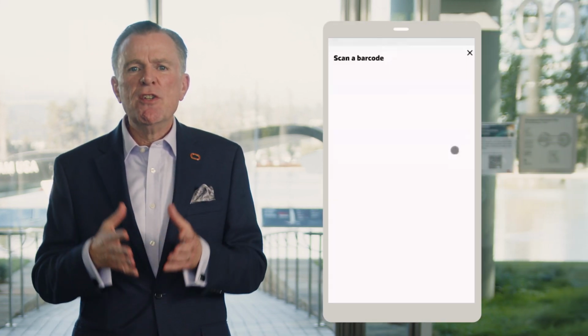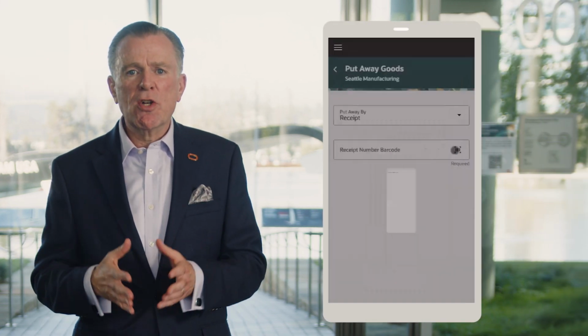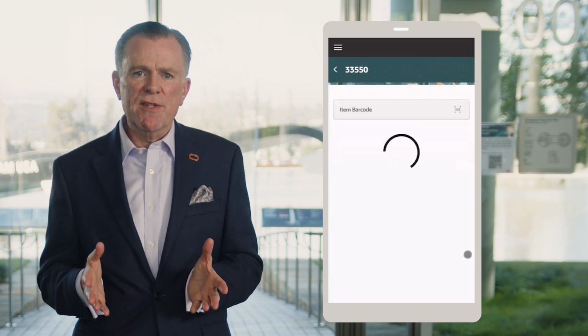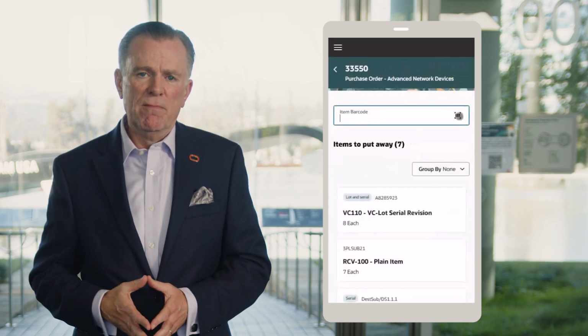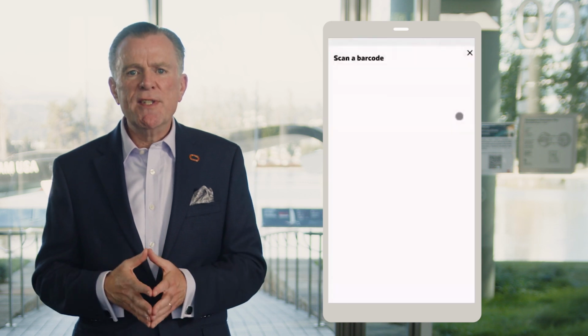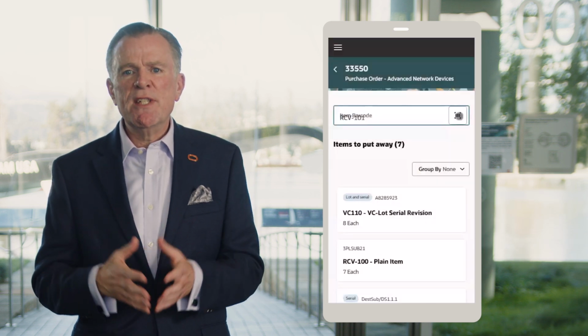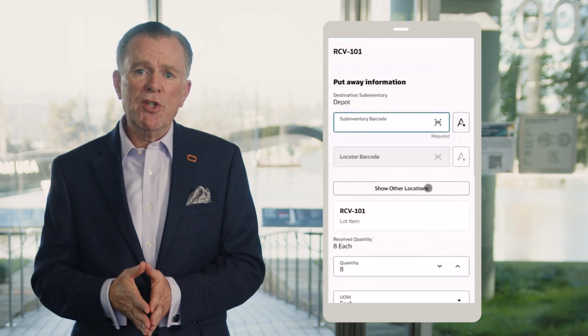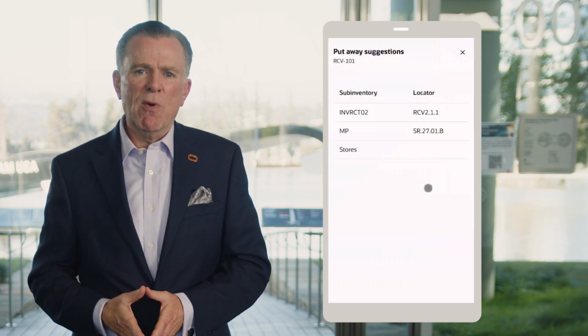This new feature in advanced inventory suggests a put-away location for goods to direct the warehouse operators to the correct storage area. The system also supports alternate locations in case the initial location is full. The put-away location for goods is a configurable process using defined rules and logic to make suggestions on locations for storage based on your organization's requirements.